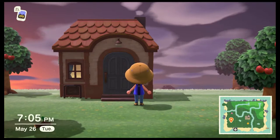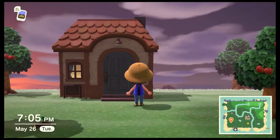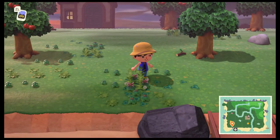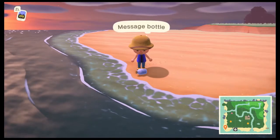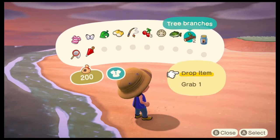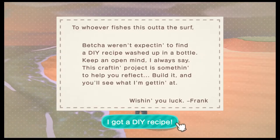Where'd this come from? I haven't been playing. Where did this house come from? Is that a goat? Hey! Message in a bottle. Is that her house? Did she get a house before me? What? To whoever... Hold on.